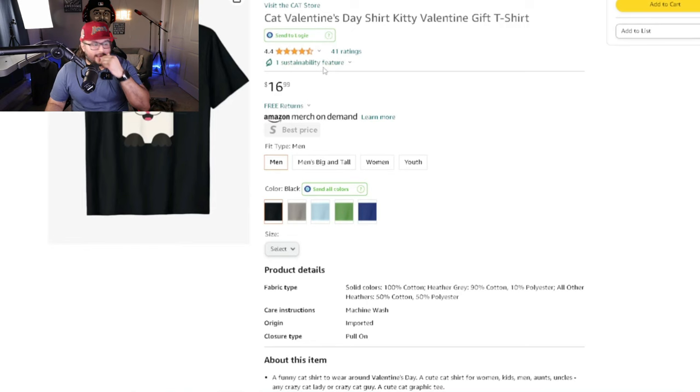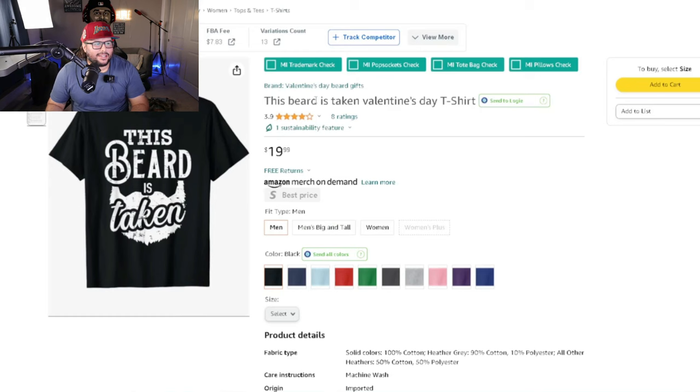And then, like I said, you could apply this to any single niche that you want. Like a bearded dragon, any type of animal that you can possibly think of, a reptile, whatever it is that people love. Think about what someone loves. Bears, anything like that would be a good idea. Axolotls. This beard is taken. You can see this beard is taken.